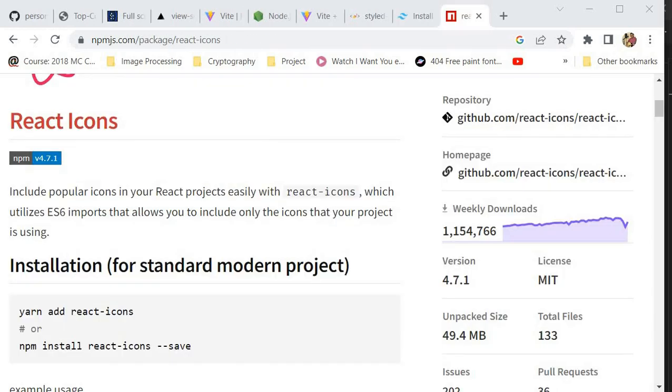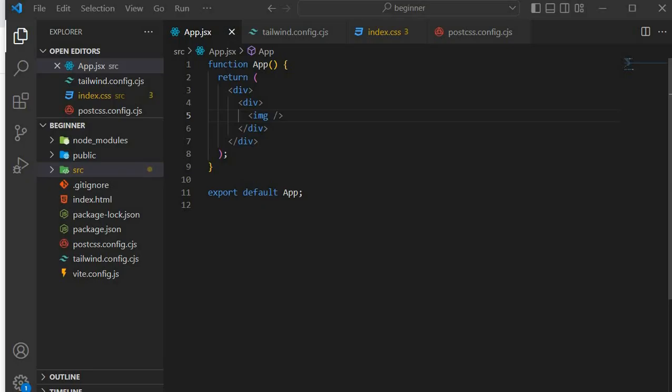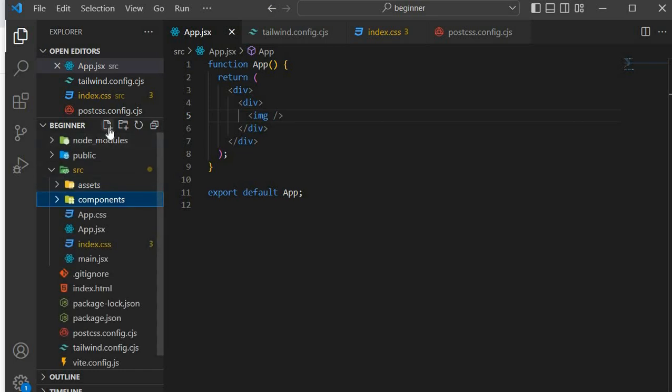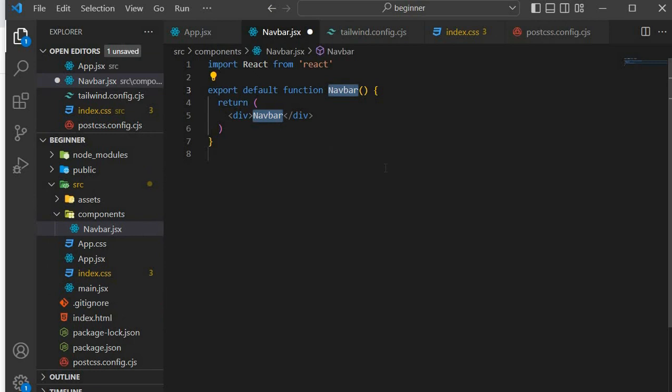And then after installing Tailwind CSS, I'm going to install react icons with npm, because I want to utilize those icons. Alright, so after installing the icons, we're going to create a folder and call it components. Inside we're going to have another file, and we're going to call it navbar.jsx, like that. And we're going to use a React shortcode, RFC.